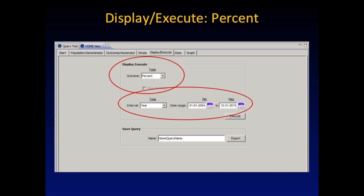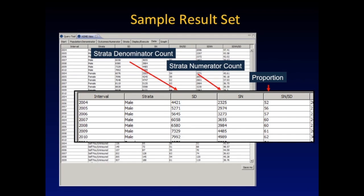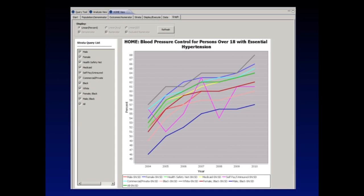So does this feel like ordinary smart people could do this? It's not that hard to do. And then you just click go, and about between 3 and 30 minutes later, the data comes back after trolling through about 800 million rows and 1 million patients, and can give you these stratified data outputs with numerators and denominators and the actual proportion.